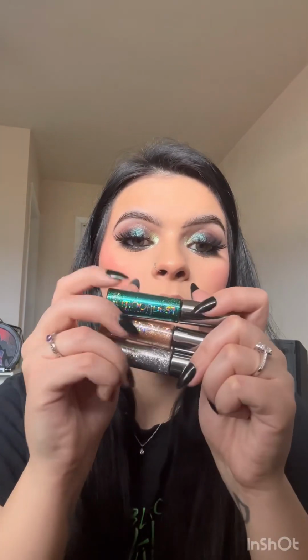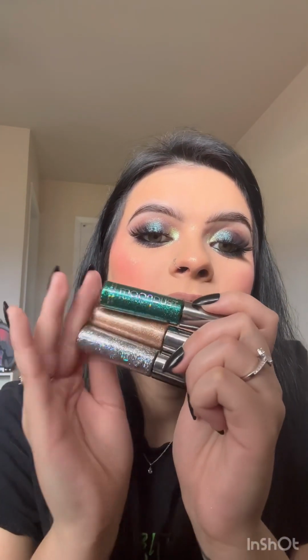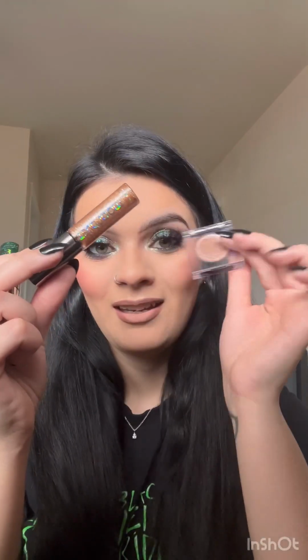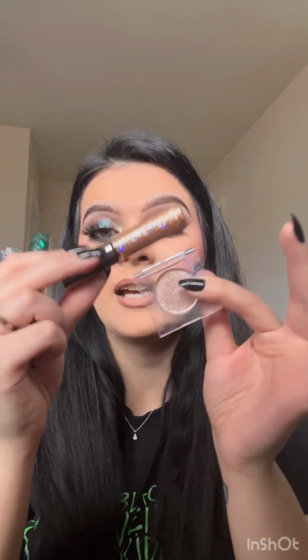Also, their Moon Dust liquid liners. Look at these. I have 3 right now. I really want to get the whole collection of them because they're stunning. You guys have seen me use these so many times over on TikTok. I actually wore the Space Cowboy powder version and the glitter liner together when I got engaged.